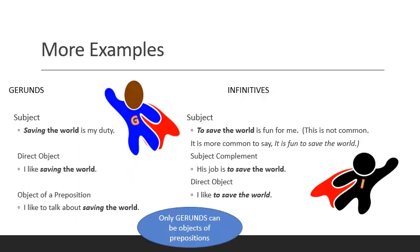Here are some more examples. Everything on our left, we have super gerund guy. Everything on the right is super infinitive guy. So gerunds: saving the world is my duty. Here you can see it's the subject of the sentence. So saving the world is the subject. I can have it as a direct object. I like saving the world, where I is my subject, like is my verb, and saving is an object. Now, in both of these, you can see that the world is the object of the gerund saving.